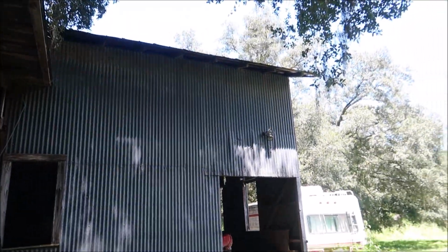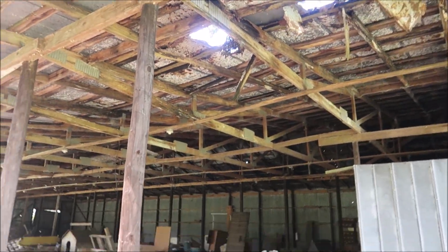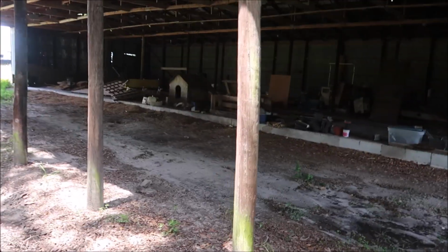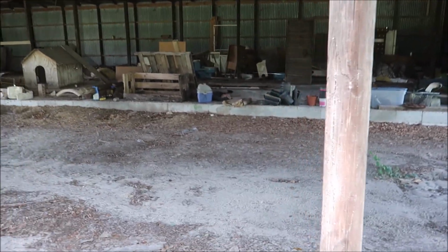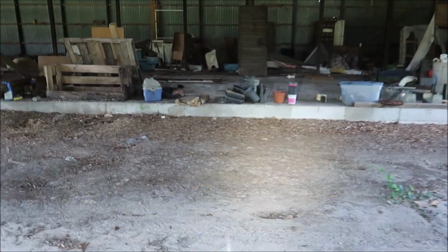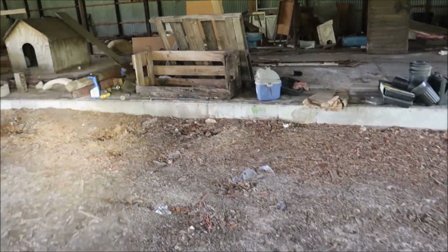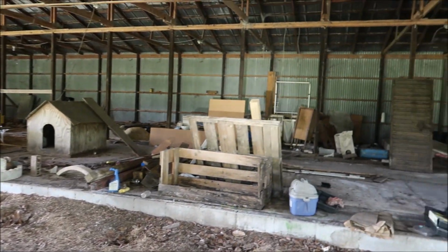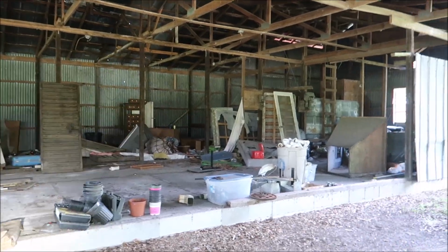It's like a big barn building. It might fall, but it's probably not gonna fall on me. Let's go. It scared me when I pulled in and saw this doghouse, wondering if there was a dog over here. But it doesn't look like it. Holy crap. Look at this place. Wow.